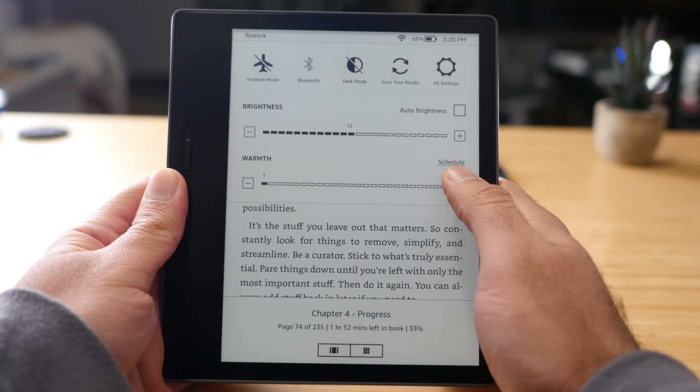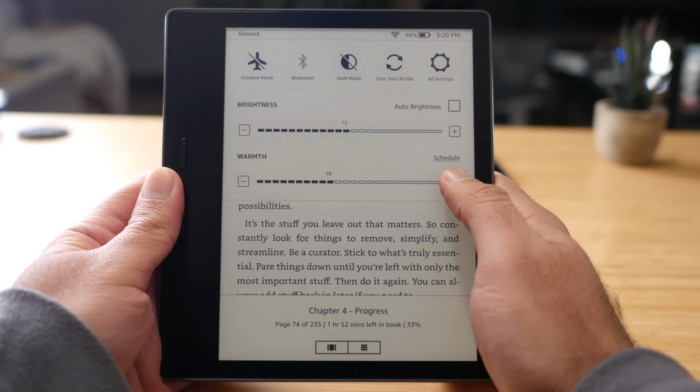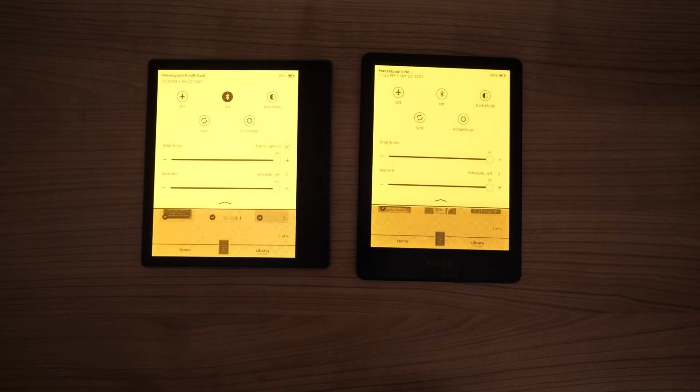Now, the Kindle Oasis also has the same ambient light sensor for brightness adjustments, just like the Signature Edition, but unlike the Signature Edition, you are missing out on quite a few other features. For example, there is no wireless charging on this device. In fact, there's not even USB-C. This device still uses micro USB.